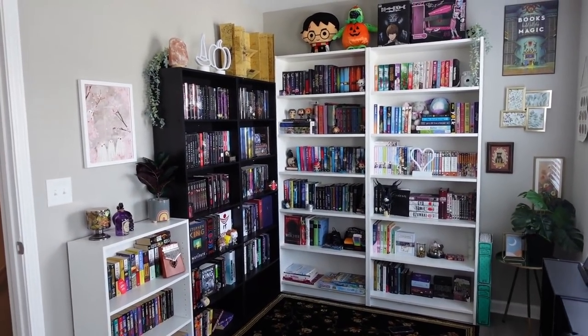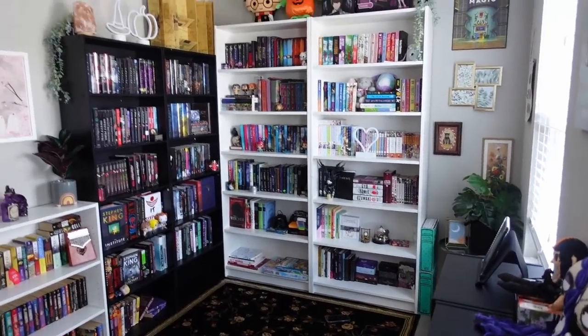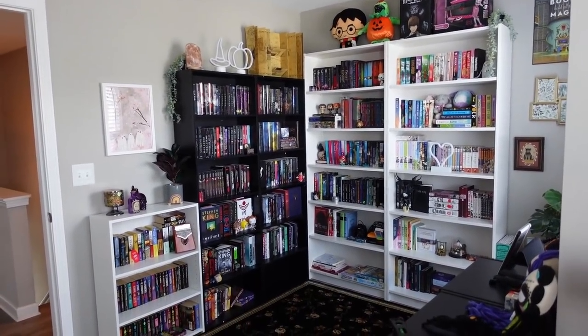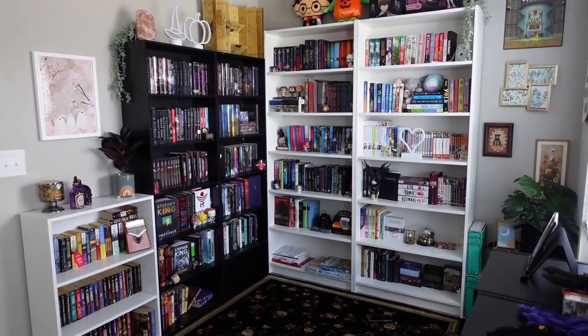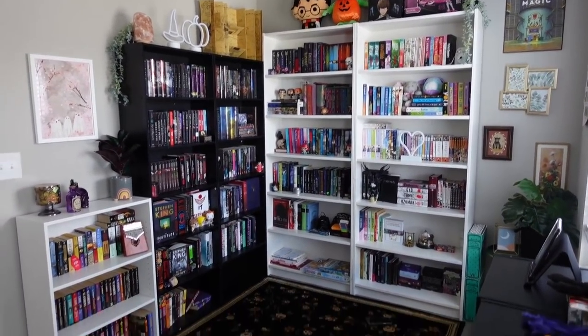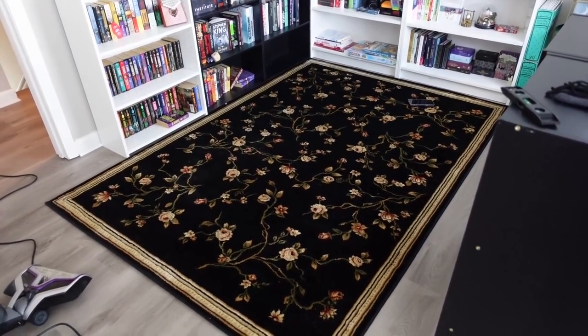So let's go ahead and just go over what I did, and I'll kind of show you what everything looks like. All right, guys, here is what it looks like from standing over here at my desk. I think it looks really cute and put together. You know, some people, this wouldn't be their style necessarily, and that's completely okay. But I really like the way that it looks. I got this rug from Amazon. I'll try to remember to put the link for it down below.